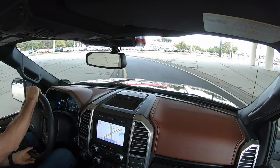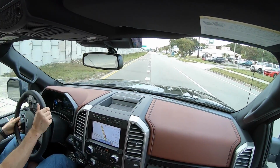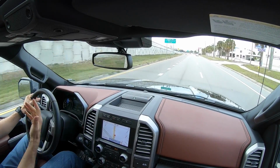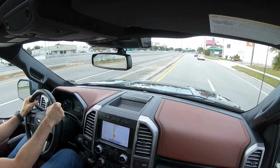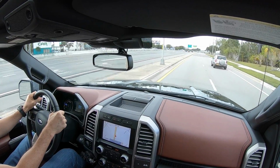All right, guys, I want to obviously show you how the F-150 handles on throttle coming out of that turn. It gets the power down. The sound is getting pumped in. It is synthetic, but it does sound really good. And I think for a lot of people, we need to just get past that. We just got to have a V8.